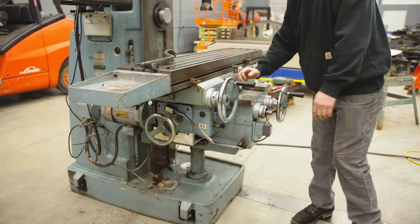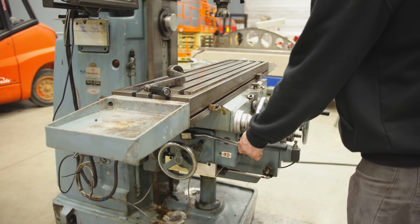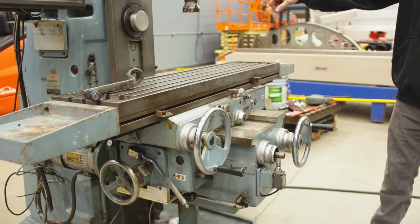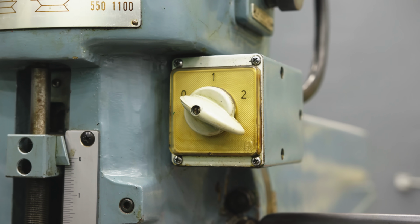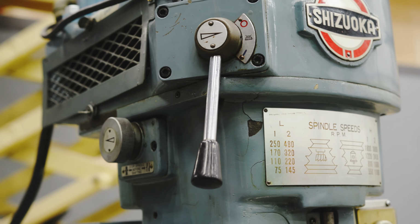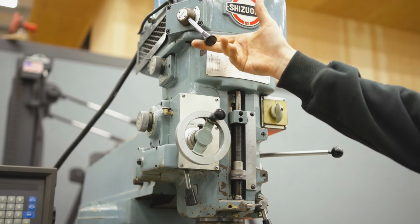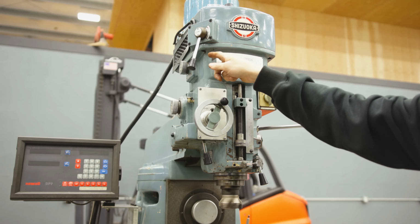Want to go fast to the left, fast to the right. And then if we want to turn the spindles on, this works like a normal Bridgeport. We got 1 speed, 2 speed. This is the clutch, so I can brake it. And then when I push it, it turns back on again. This is gonna be great for power tapping.